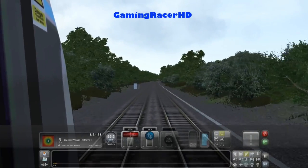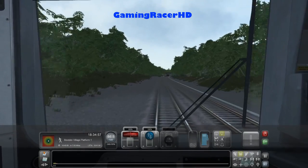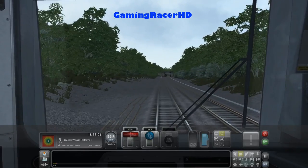Call it a zebra crossing, you know? Where the cars have to wait for the train to pass by or something like that? That's what I thought it was. A road crossing.